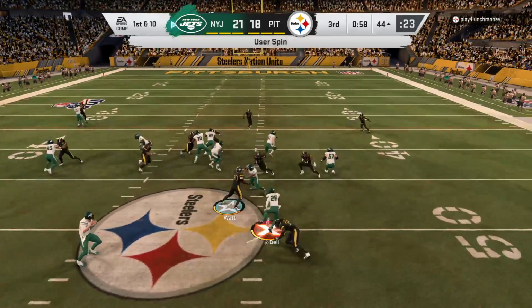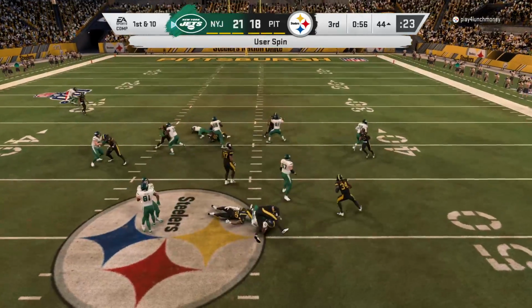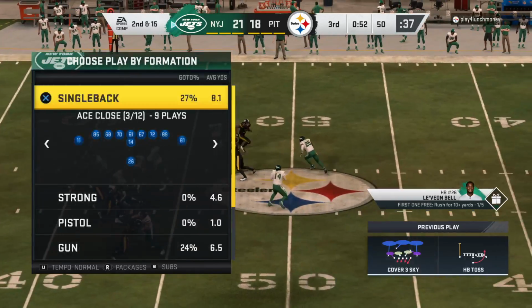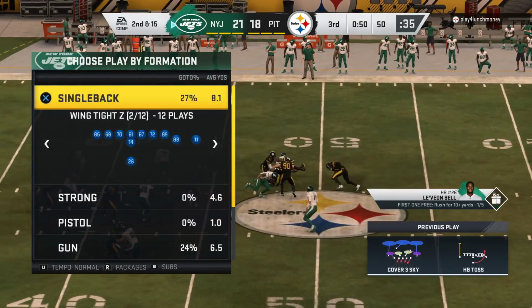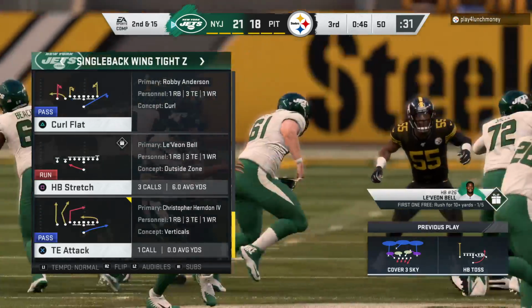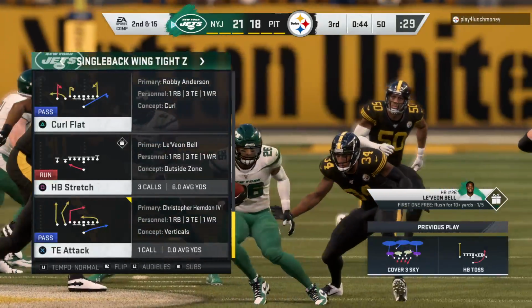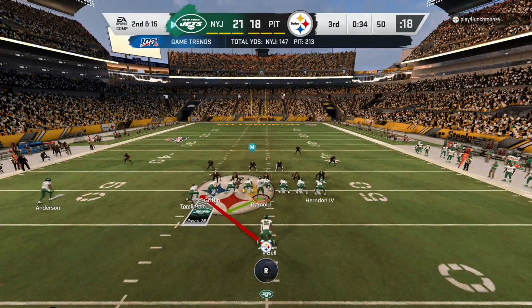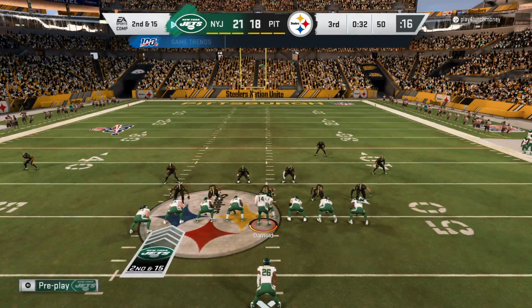They'll try and get the running game going with Bell. And a nice move will yield nothing as he's stopped behind the line. It's a loss of 5 there, bringing up second. Stephon Tuitt came out of Notre Dame as another one of those really tall defensive ends, and you just wonder, would they be able to have the leverage to bend and make plays? I think he just gave us an answer with that tackle.